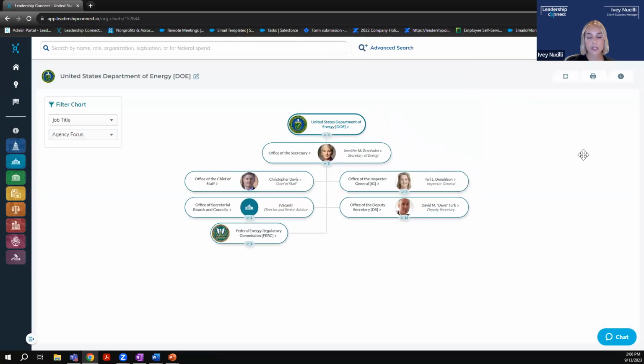The org chart is going to give you a visual representation of the department you're in and how all of the different offices roll up. So if you're a visual learner like myself, this really makes looking for specific people or offices much easier.